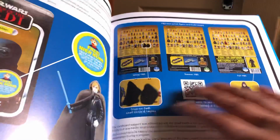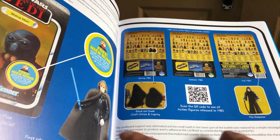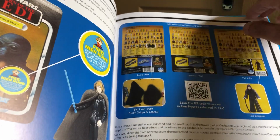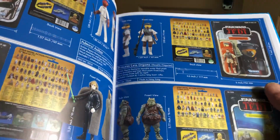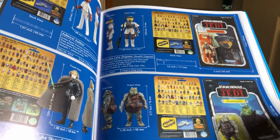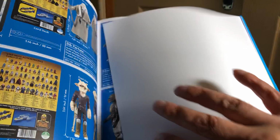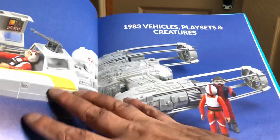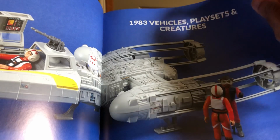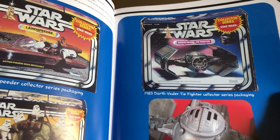1983 action figures. So you've got the 48 backs, which is a sort of transition. The Luke changed the blue saber, the blacked out Ewoks. You've got the figures on cards, Admiral Akbar, Luke, Jedi Knight, Gamorrean Guard, Leia Bausch, and so on and so on. Then you've got another pull-out page here. Then you've got the Y-Wing. I know that's got a double page spread. Then you've got the Collector Series vehicles.